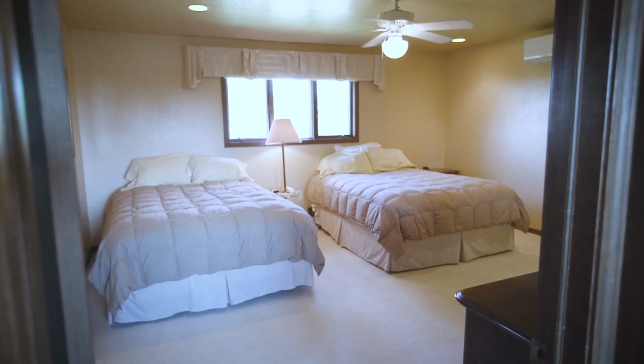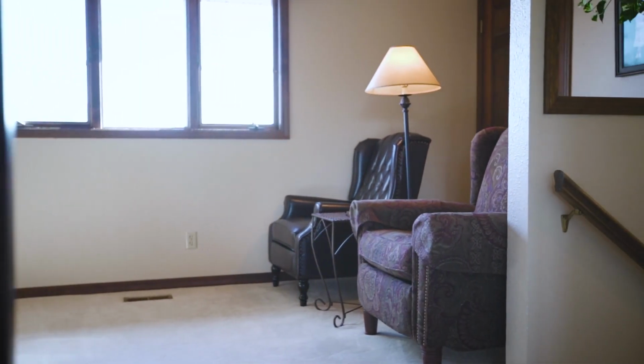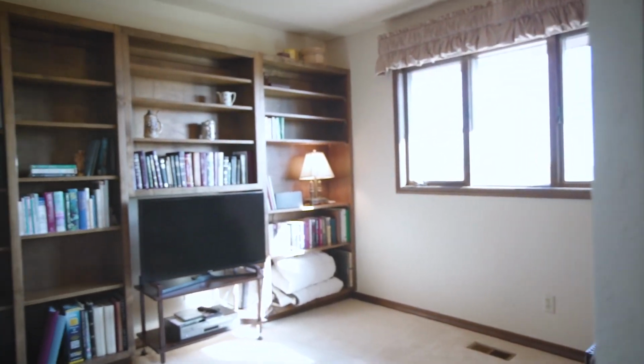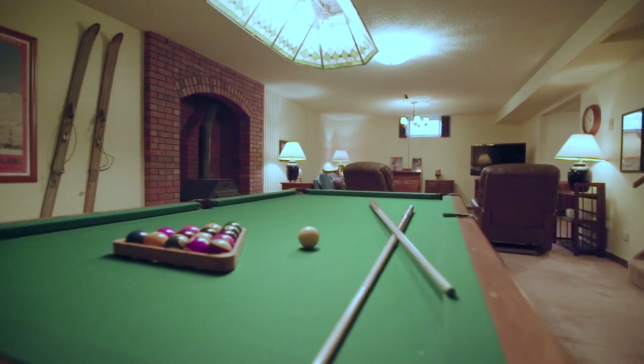I also love our massive bedroom upstairs with the ensuite right there. That's a good getaway. And downstairs is a wonderful place for entertaining and TV watching, football watching. A lot of pool.